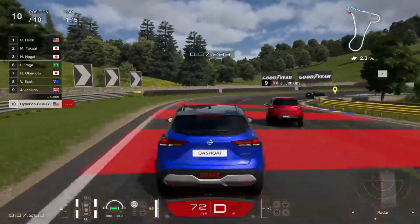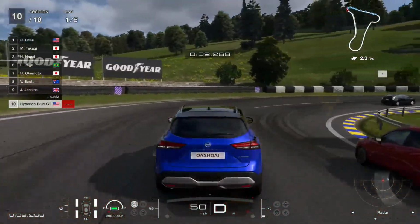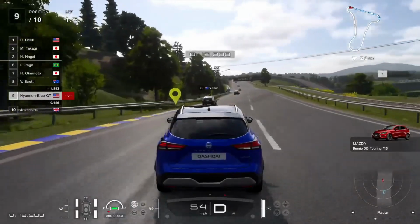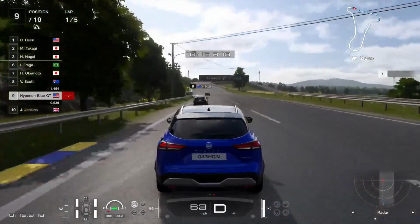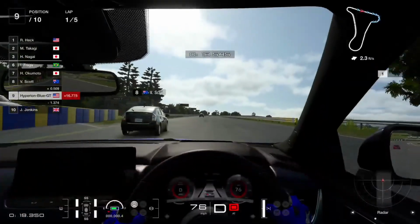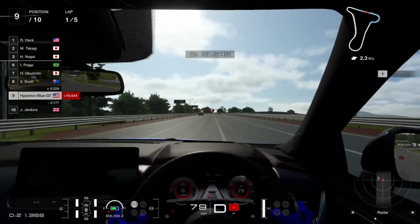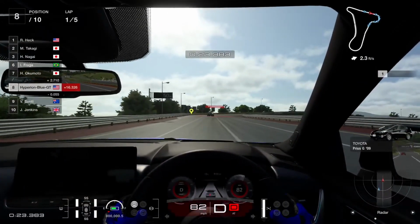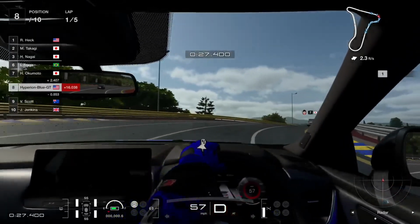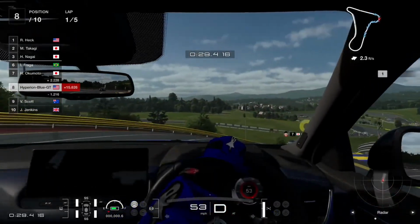So first corner coming up to overtake Jake Jenkins in the Mazda Demio XD Touring 2015 before catching up to the Toyota Prius G 2009 in position 8, driven by B. Scott. Time to switch it to have a good look inside at this interior dashboard and look ahead before turns 2 and 3, where it gets challenging as we approach by rolling up the downhill.